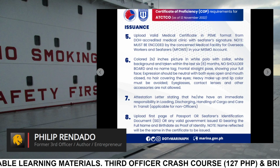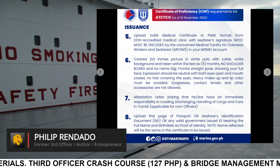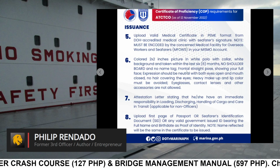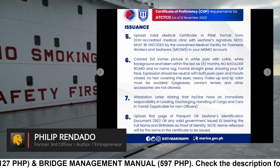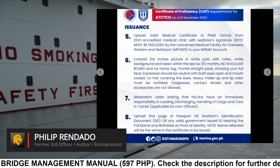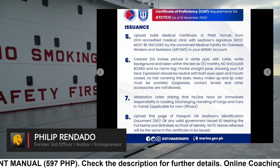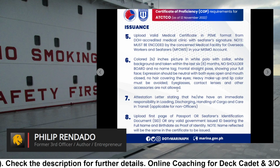Number 6, colored 2x2 inches picture in white polo with collar, white background and taken within the last 6 months, no shoulder board and no name tag, frontal straight pose, showing your full face, expression should be neutral with both eyes open and mouth closed. No hair covering the eyes, heavy makeup and lip color must be avoided. Eyeglasses, contact lenses and other accessories are not allowed.